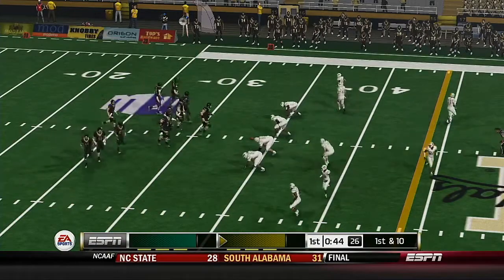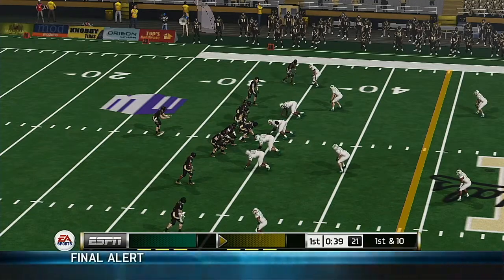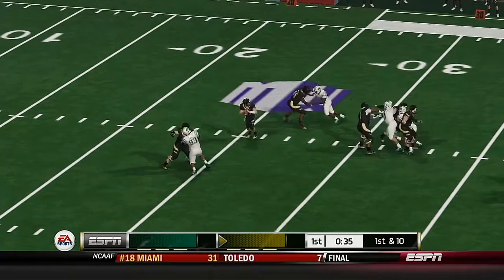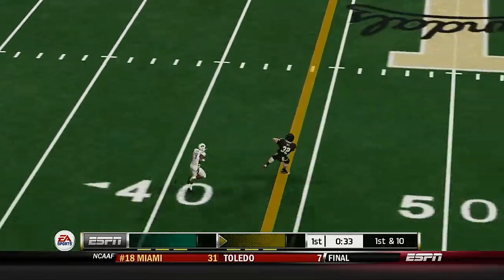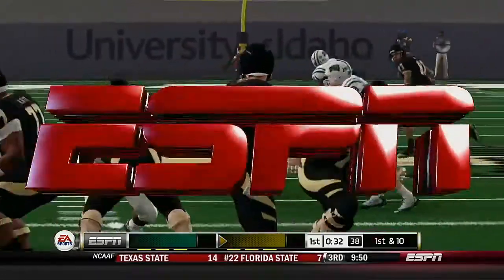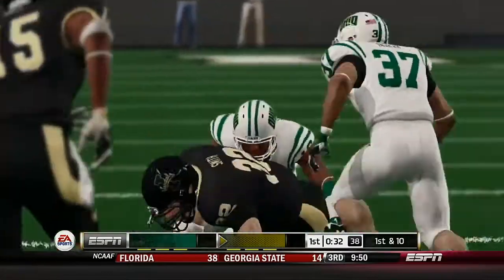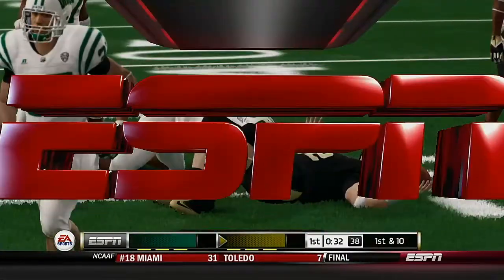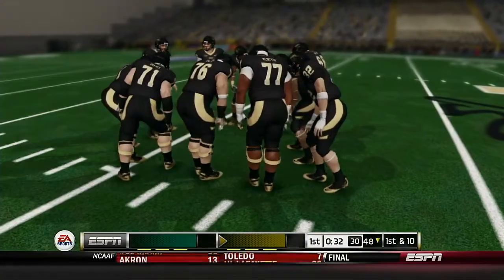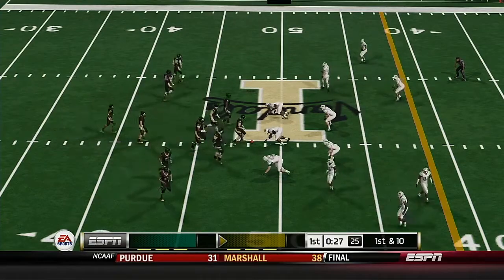From their own 34-yard line. First down. Quarterback all by himself in the backfield with five wideouts. He's tackled right around the 48-yard line. From their own 48-yard line. First down.